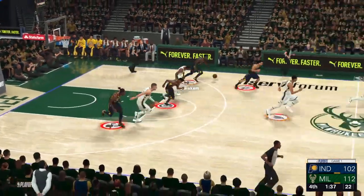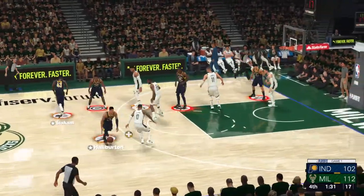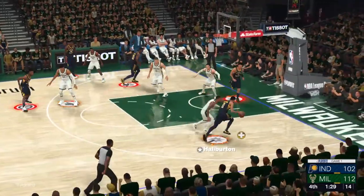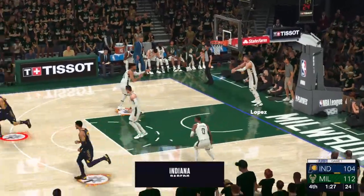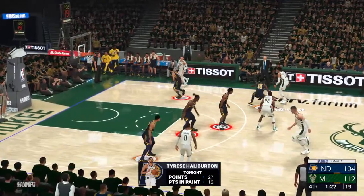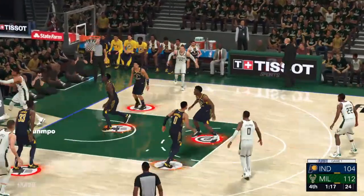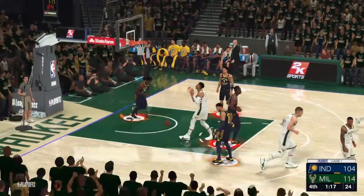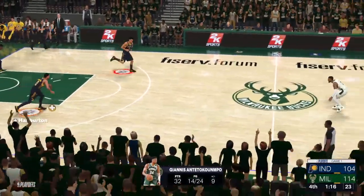Free throw, no good. Tough break there. Siakam, pass to Halliburton. Over Lillard, and it's Indiana scoring again. There's so much about Halliburton that shows that he plays well beyond his years. Here's Antetokounmpo. Goes up and lays it in, nice and easy. Antetokounmpo has got 32 points.